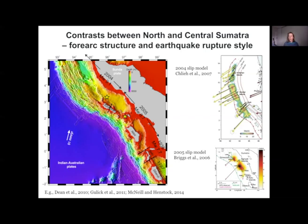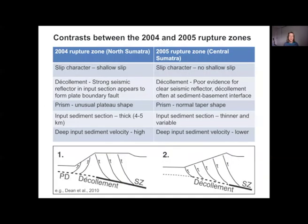But the slip during the 2005 earthquake was more typical of what we had expected before, where the slip was a bit deeper down and more concentrated beneath the forearc high and the forearc basin. So contrast there. So this next, oh sorry, that's just summarizing the changes in sediment thickness. So this summarizes those differences between northern Sumatra, which is part of the 2004 rupture, and central Sumatra, which is the 2005 rupture.